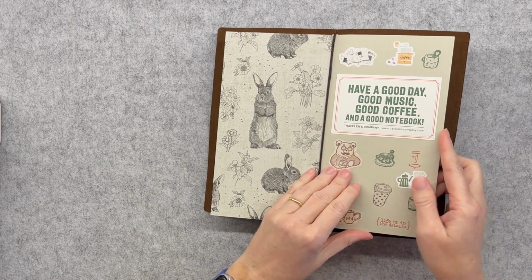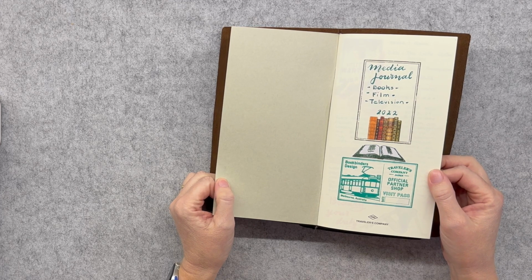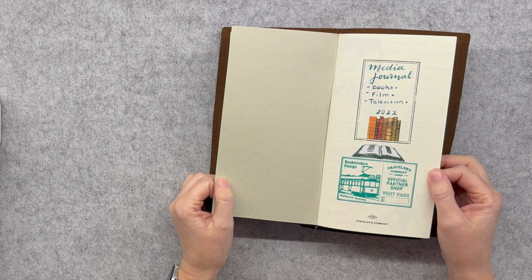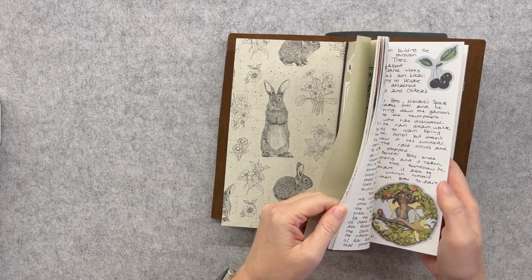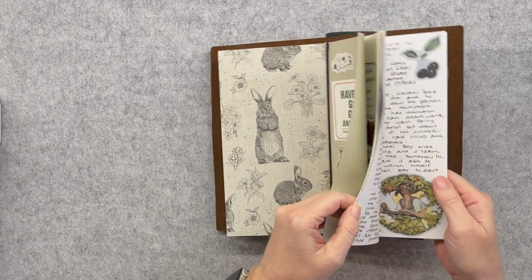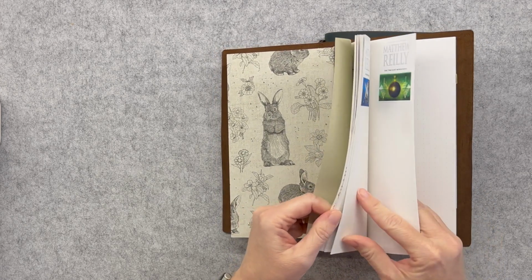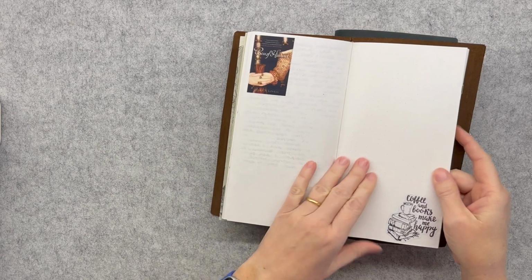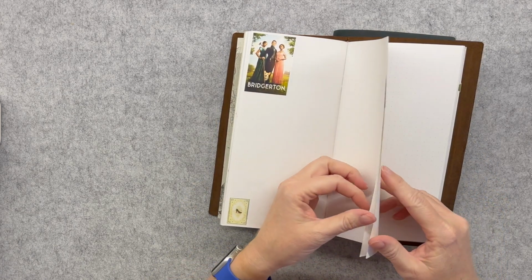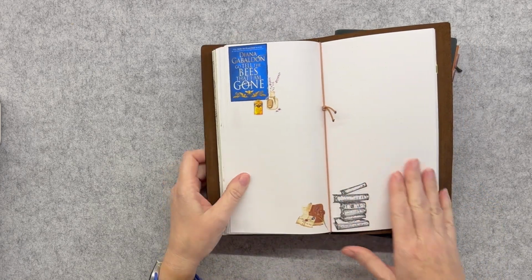And my other insert is my media insert, which is where I record my impressions of any books, film or television that I have been enjoying. I started this one in 2022, and so it continues. I'm not very good at keeping it up to date because I'm quite a fast reader, so I do have a whole bunch of books and TV programs, for example, where I've put in the cover, but I haven't actually put in any of my notes on them as yet.